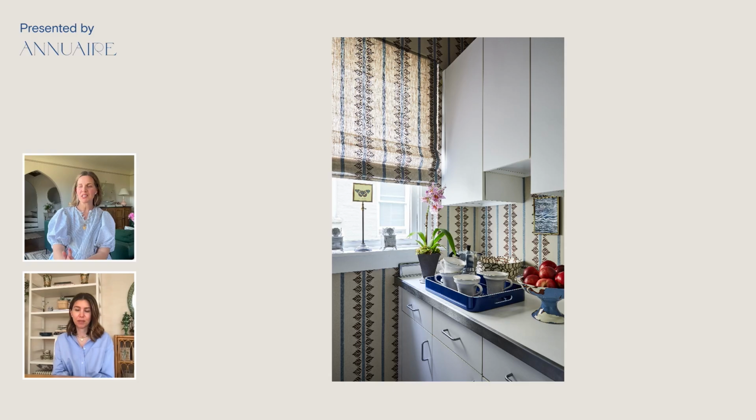Okay, but also just the logistics of that, because you did the Roman shades through Everhem, right? For those who haven't worked with Everhem, they're in California, they get the fabric. It's not like having your workroom come into this space and measure and all that. So who went first, the wallpaper or the Roman shade, or were you just really clear with them? I was pretty clear that the pattern needed to be centered over the window and the pattern needed to be centered on the shade.